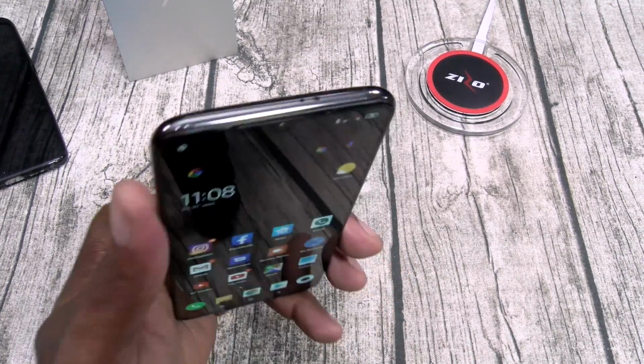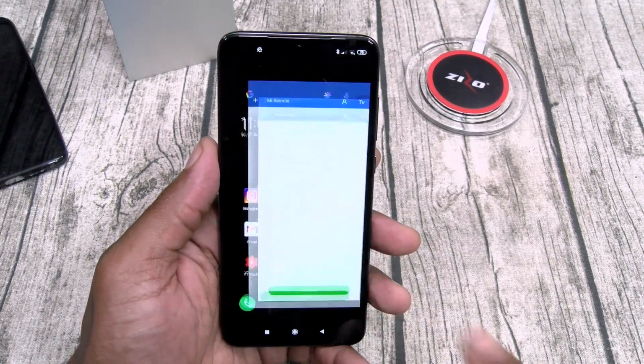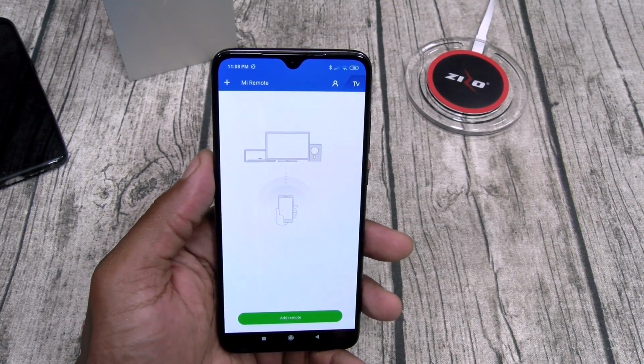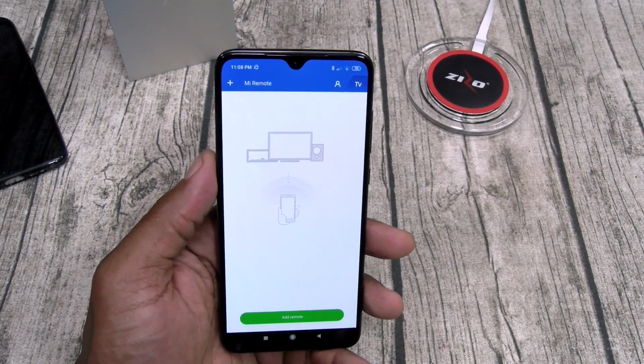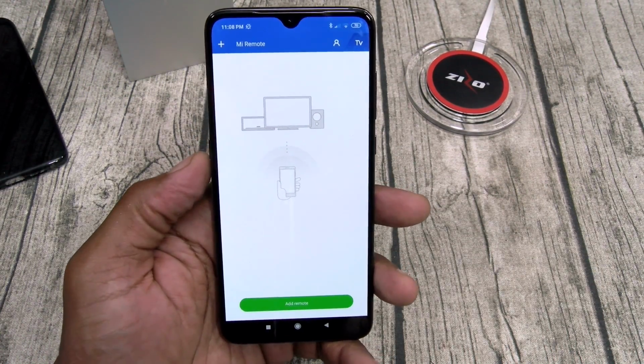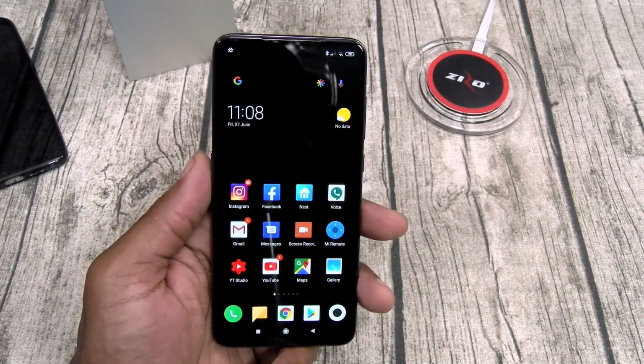Now here's one of my favorite features about this phone, IR Blaster. Samsung, pay attention, IR Blaster on deck. So what does that mean? Open up your Mi Remote app and you can pair up your TV, your stereo, your air conditioner, your projector, your RGB lights, whatever you got on deck, pair it up and use your phone as a remote control. That's pretty sick. Trolling levels on max.